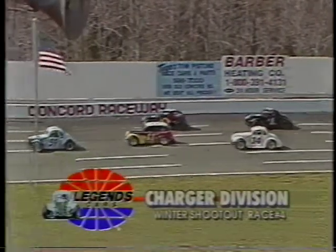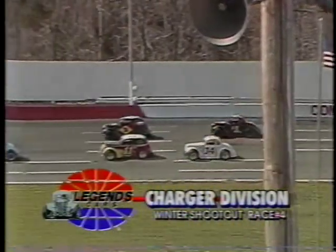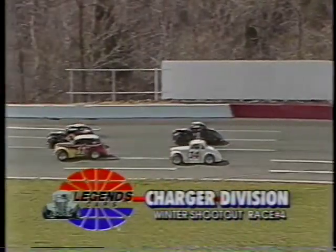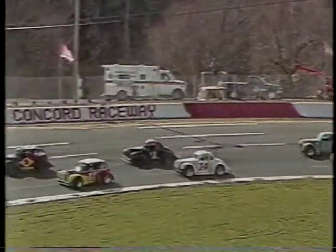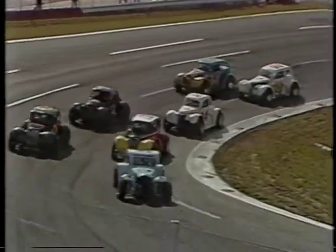Ladies and gentlemen, to round number 4 of our Winter Shootout at the Concord Raceway. Our starting lineup in the Charger division today. The front row, car number 59, will be Nick Pistone starting on the pole, flanked on the outside by Chuck Orr Jr. in the number 2 machine.